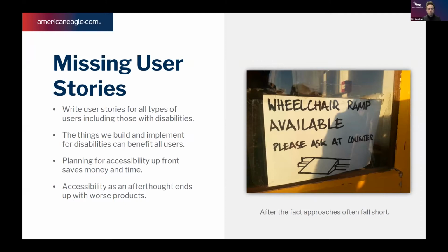Planning for accessibility up front really saves money and time. Depending on estimates, and on how pervasive the problems are, doing it after the fact could even increase the amount of effort by 1.5 to even 2 times the amount of work. And accessibility as an afterthought ends up with a worse product.